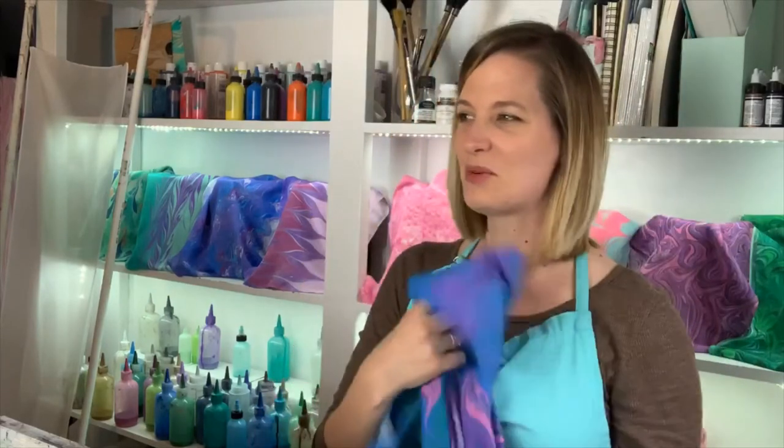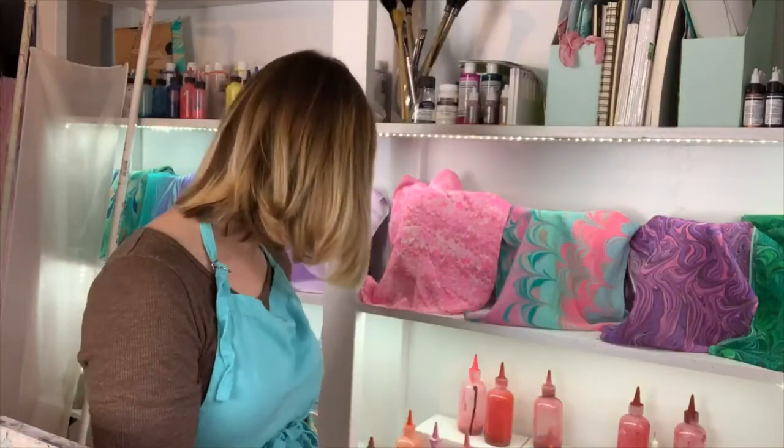Okay, so option number one is blues and pinks. And it reminds me very much of Pantone's color of the year, like 2 or 3 years ago when they couldn't decide. So they had the really light blue and the really light pink together as their co-color of the year. It was very unusual.